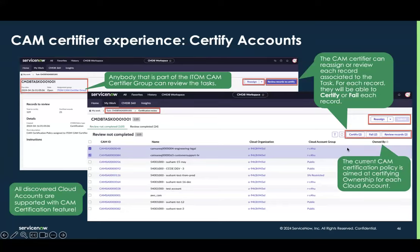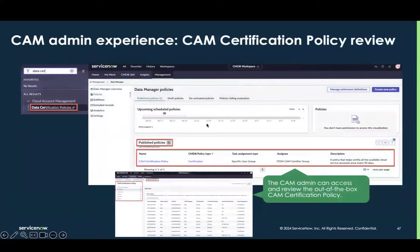The current CAM certification policy is aimed only at certifying the ownership of each of the cloud accounts. So all the Discovery cloud accounts are supported with the CAM feature nowadays, and this is the limitation that we do not have for the AWS accounts. But the certification is certifying the ownership of these accounts.